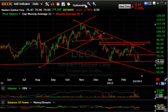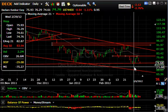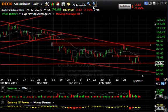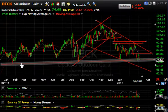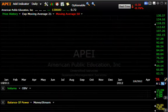Deckers Outdoor right on support as well. 74.68, down 2.12 today. But the key is that that's right near the closing low of last week, which is also the lowest level this has reached in quite a long time. But there's your key support, and we're right on it. Should it break, I look for a quick slide down towards 68.9.